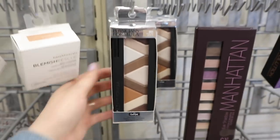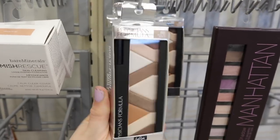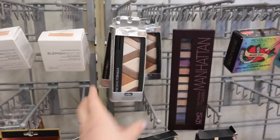There's also some Physicians Formula eyeshadow palettes. The Natural Nude, $3.99. It's pretty cool. These ones are like 15 bucks in the store, I think. 10 to 15 at least. So I think that's gonna be it for the makeup section. So much good stuff, I can't even handle it. I want to now move over to the skincare.